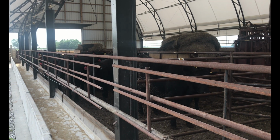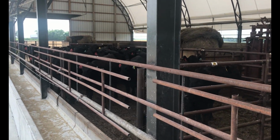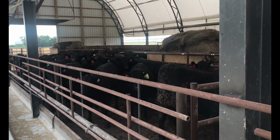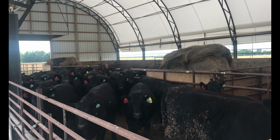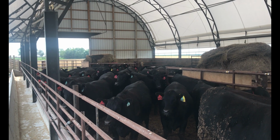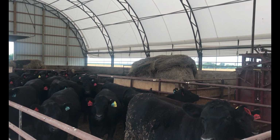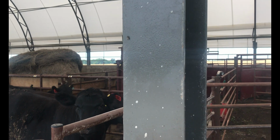These cattle in here, as you can see, are extremely happy. I mean, they're just loafing around this afternoon. They're all coming out into the alley now because they know that I'm here, so it's time for another round of feed. And they're just like people at the buffet. When somebody rings the dinner bell, they're going to show up.